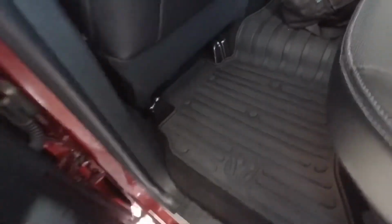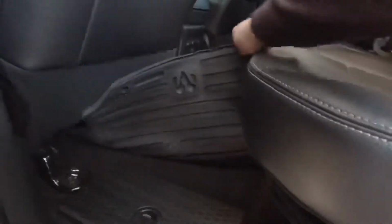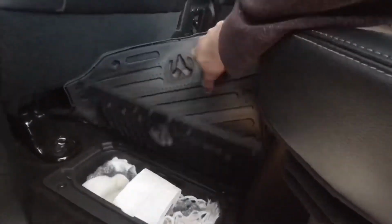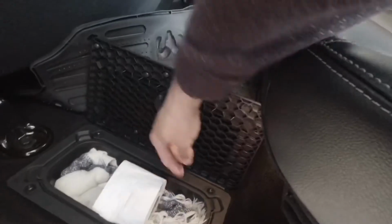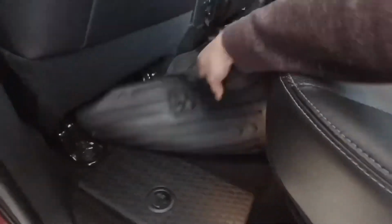There is the weather mats. Boom. Storage compartment. Oh, yeah, look at that. We were out in the woods. Always need toilet paper. Bag. There's 2 of those. There's 1 on each side of the truck.